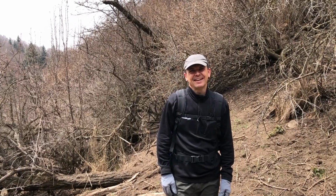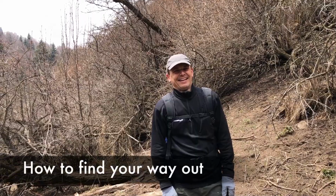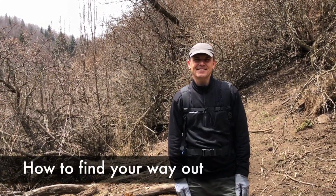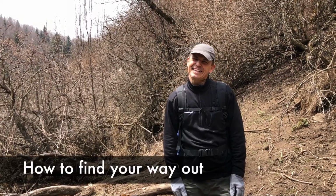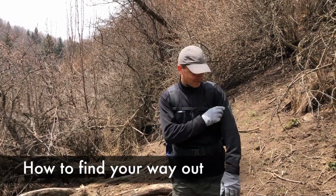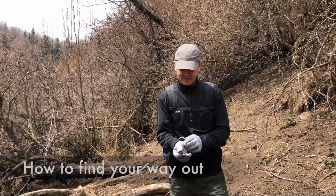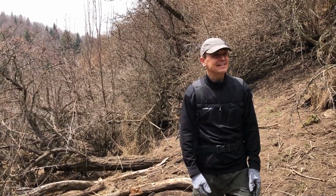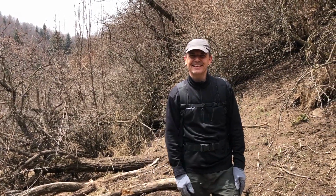Jakob, we just slid down a very narrow path full of bushes and thorns. How do you feel? It was kind of a challenge to find your own way. Yeah. A bit narrow, lots of thorns, but apart from that, it was fun. Awesome. So it's great to be out in the wild. Snow's coming, sun is shining. What else can we ask for?